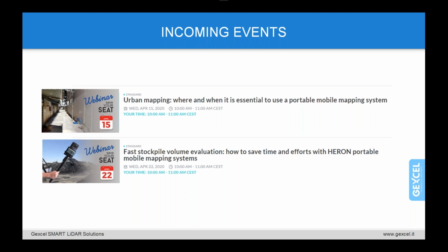Can we export the point cloud? Yes, of course, you can export the point cloud. The point cloud can be exported also with RGB, and you can export in most of the common interchange open formats. We are talking about PLY, E57, LAS, TXT, XYZ. It does not matter, because our software has the ability to support different kinds of interchange formats.